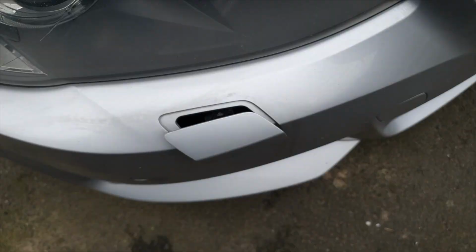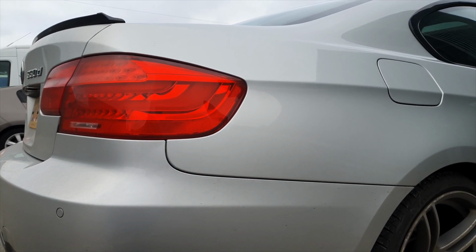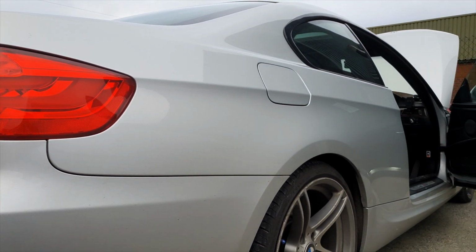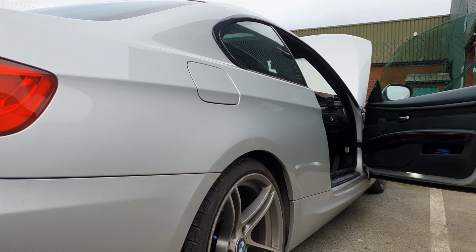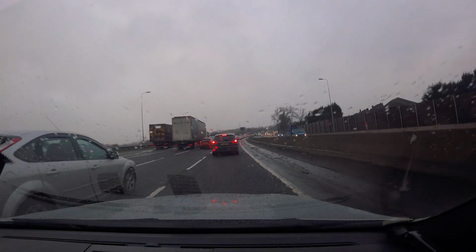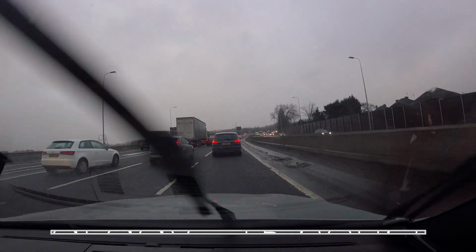In a couple of months I want to take it to independent specialists just to make sure that they properly diagnose if it's the ECU or the glow plugs. But I've been driving like that for a year now, and no major issues with that. As you can see, the car cost me about 5,000 pounds.